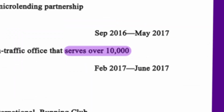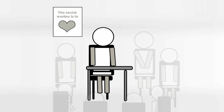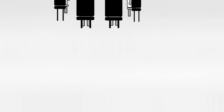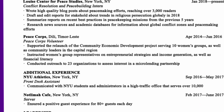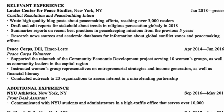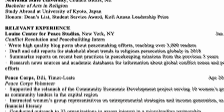Quantifying is a key element of an impactful resume. Even if you're not in a quantitative field, you can consider the scope of your work. Doing so will draw your reader in and make your accomplishments more tangible. This could include partnerships you've made, people you've served, and the reach of your work.